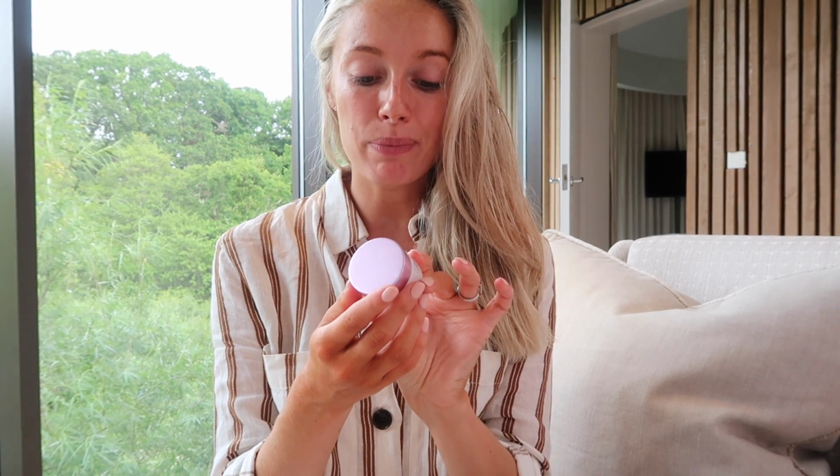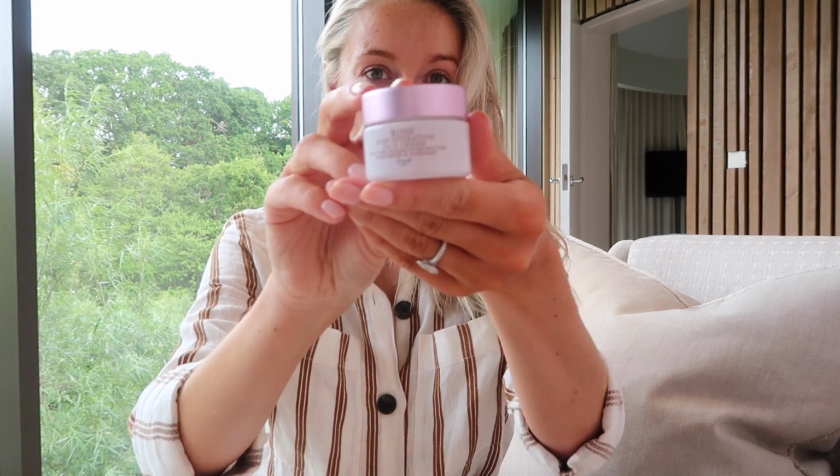Something else from Fresh, my moisturizer when I'm on the go, is also from the Rose range. This is the Deep Hydration Face Cream for nourishing and moisturizing the skin. I really like this little pot, and again, this moisturizer is just so hydrating, so soothing, so it's absolutely perfect for using when you are traveling.